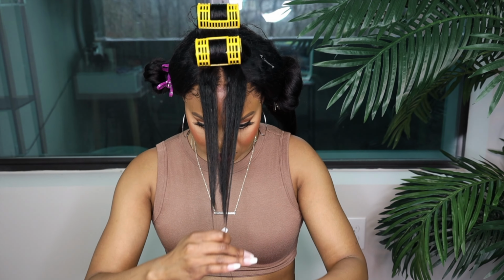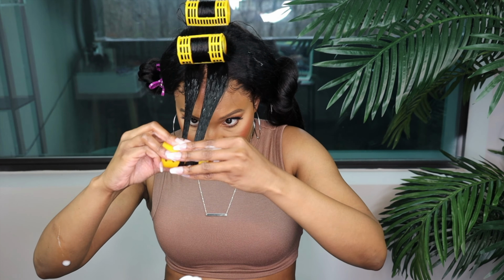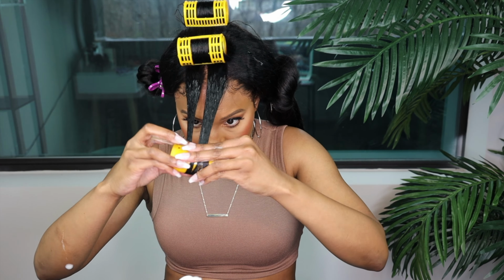And we're gonna do our front pieces, right? So our front part is done. Our rollers are in. But we're just gonna work through the rest of the head. We're gonna go through this back part. Y'all can just watch me work. And then I'll check in with y'all in a minute. But let's keep rolling. Let me show y'all the back.